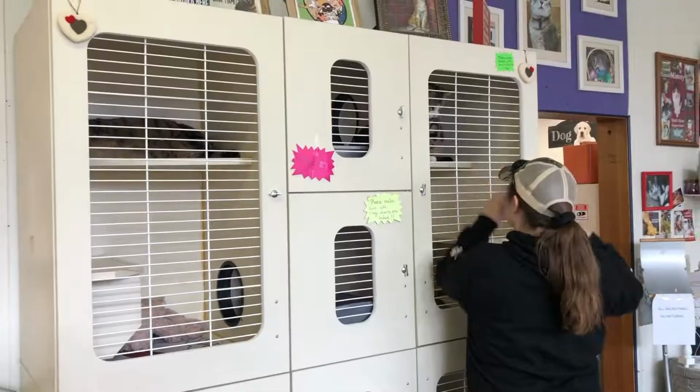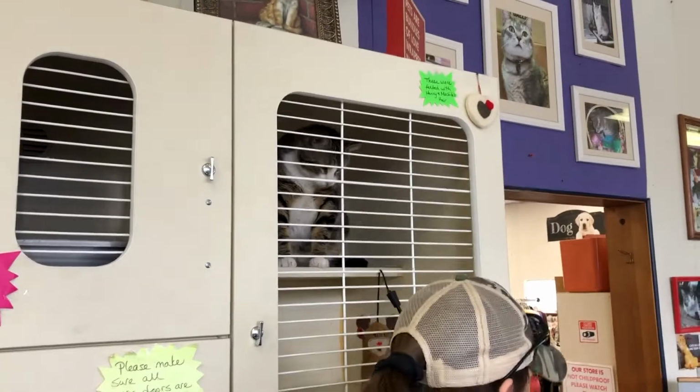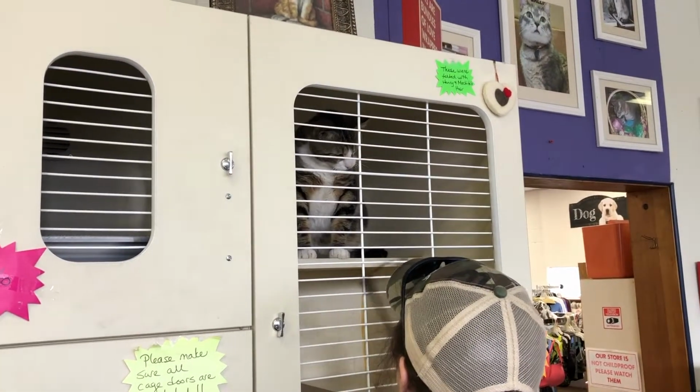But this is what's unique. They're selling dog biscuits and cat stuff. And then there's actual kitties, live kitties in here that you can choose to adopt. This guy was kind of sleeping, but this guy was kind of up and playing. So, I mean, that's a nice break.